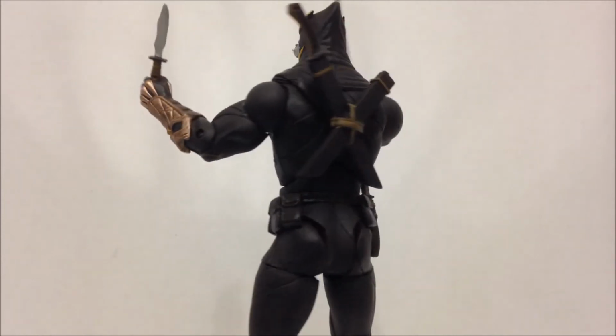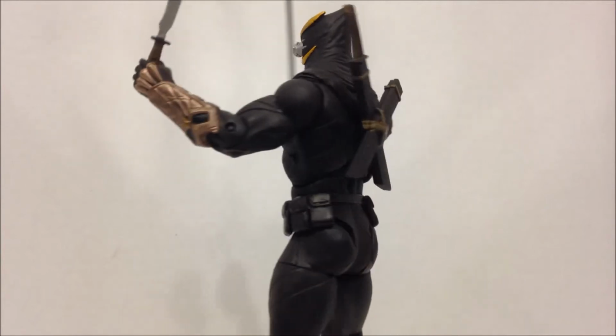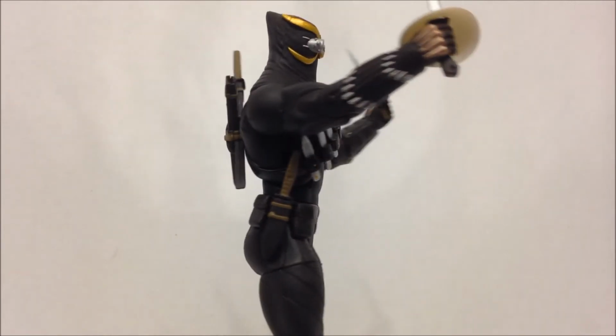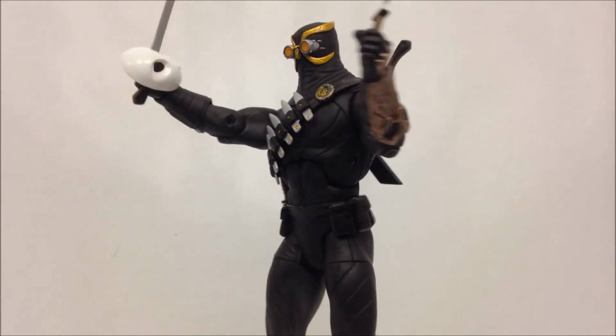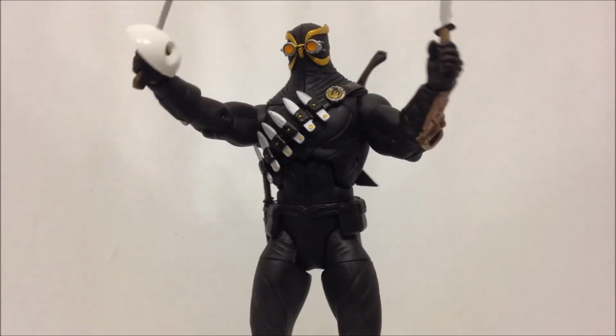There is no head articulation to speak of, and I'm completely fine with that, because if they put in head articulation, it would have taken away from that amazing sculpt, and there's just no justifiable reason to take away from that sculpt, because it is absolutely perfect. Now, mine does get a little loose in the ab crunch, but I'm not worried about that.